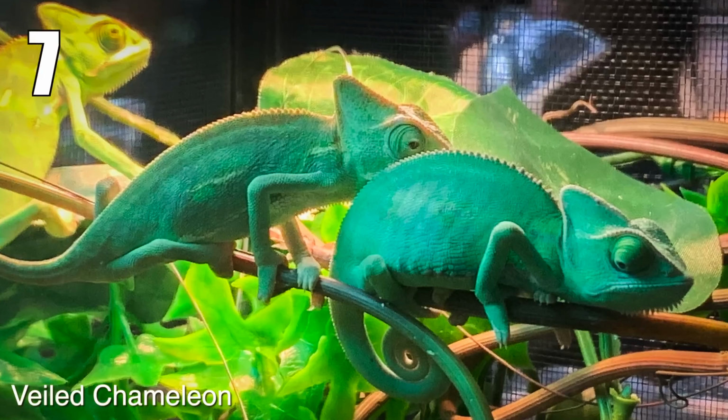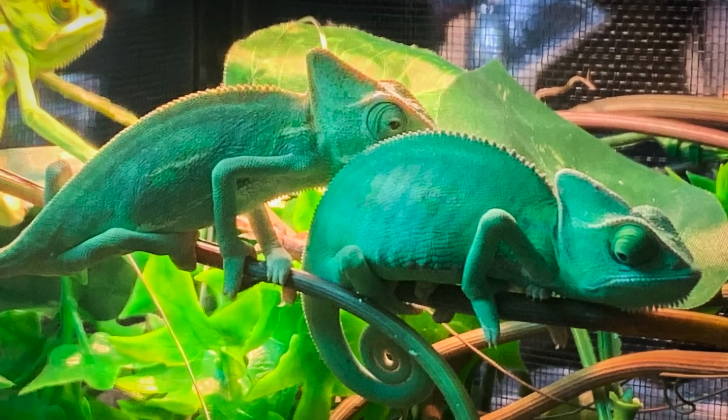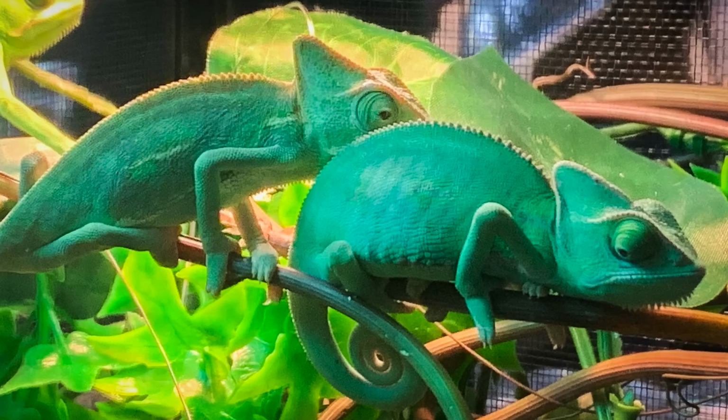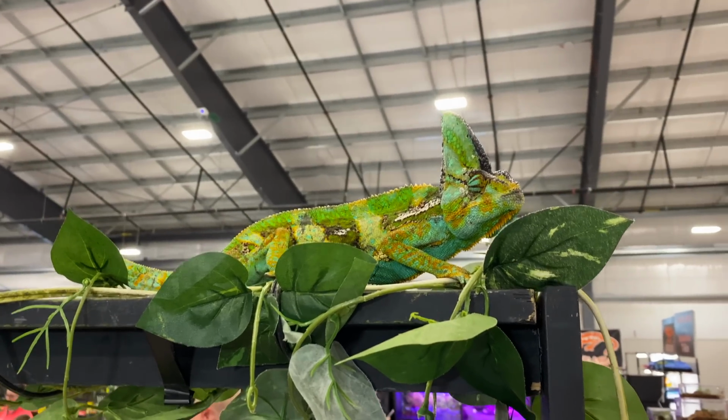Next up, we have the veiled chameleon. I do not think that chameleons are beginner pets. However, every single chain pet store you go into is selling chameleons. You are constantly seeing people with chameleons as their first pet, so that is why it's on this list. Again, going on the record, I do not think chameleons are beginner pets.